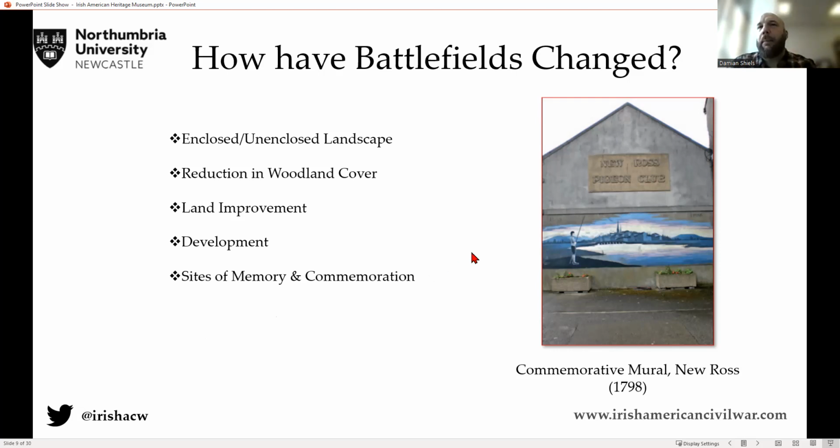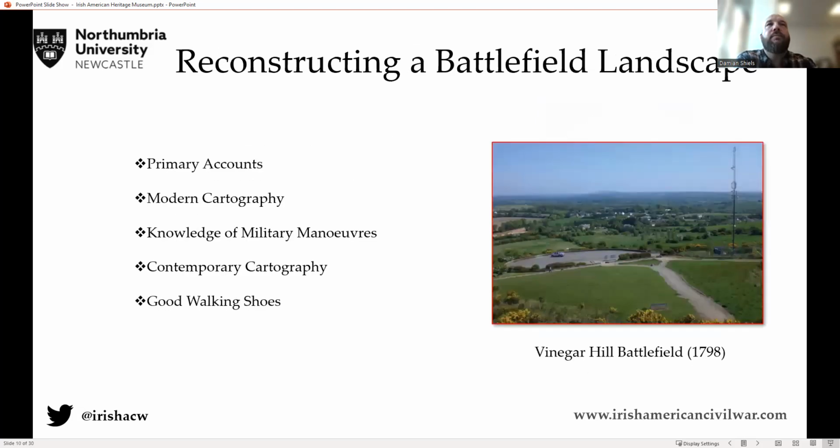This is an example in New Ross in County Wexford, showing the river, the town, and a 1798 pikeman. If any of you have been to Wexford or look at pictures of it, the pikeman, which is the identifying weapon of the United Irishmen, is ubiquitous. There are statues and images of it everywhere.